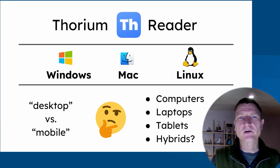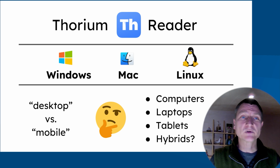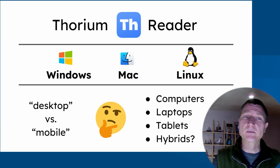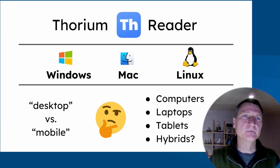For example, there are computers that have touchscreens, there are hybrid laptops that have detachable keyboards and offer a standalone tablet form factor. There are tablets that dock into keyboards, making them look and feel like traditional laptops. There are even smartphones that connect to external displays and switch to a desktop-like environment. So, although this introduces some design and usability challenges, this also provides creative opportunities to implement accessible user experiences.